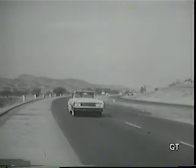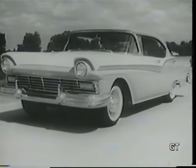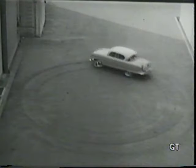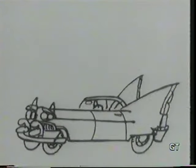New, all new. New right from the tire tread. New with new tubeless tires. New frame. New outrigger rear suspension. New glide ride front suspension. New with new comfort zoned heating and ventilation. New all seasons air conditioner. New ball race steering. New power touch steering. New pivot pedal brakes. New power brakes. Yes, it's really new. The newest car in America.